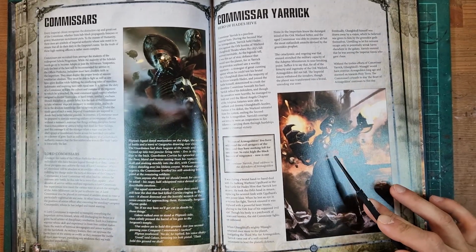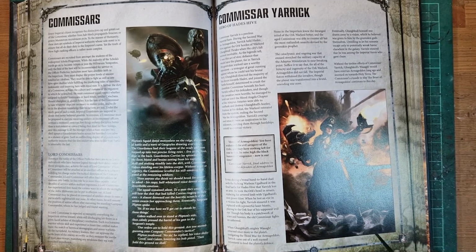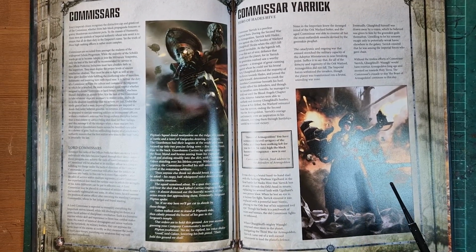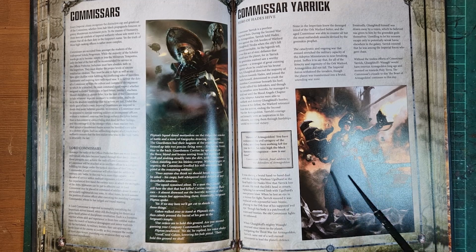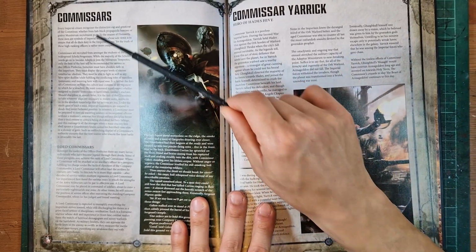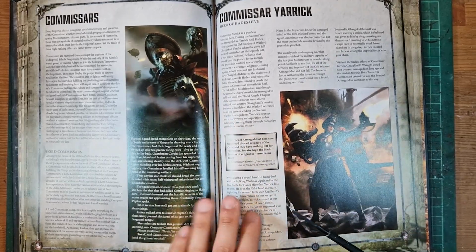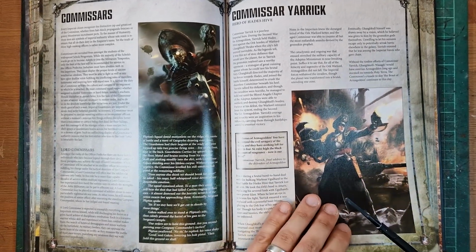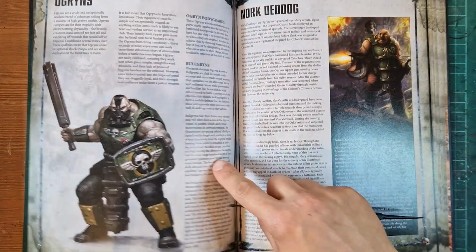I have the metal miniature from the mid-90s, and actually this one was a fine cast miniature, which looked pretty decent. It's actually quite a nice looking miniature. It's a shame it was discontinued. And as you may know, now you can only play Commissars. There is no Lord Commissar, there is no Commissar Yarrick, it's just the Commissars. Yeah, so some fantastic rules here, and some interesting lore there.